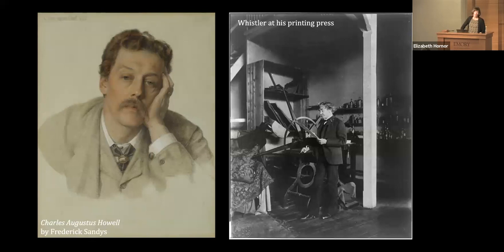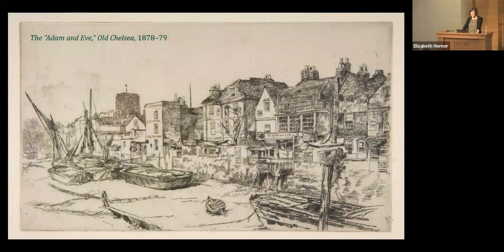Howell had been the private secretary of Ruskin, but he had also been a friend of Whistler from time to time. And it was Howell's idea that Whistler begin to print again, that his paintings weren't going to sell, but he still had a reputation as an etcher, and he should get back to work making etchings. So he did. And this is one of the first that he made in the wake of the Ruskin trial, called the Adam and Eve, Old Chelsea.